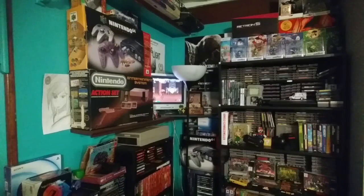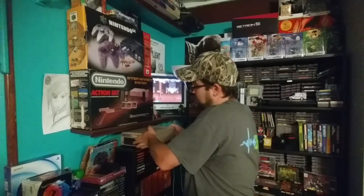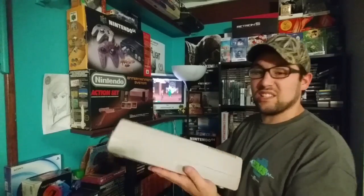With the Commodore 64 disk drive, which does work because I tested all those Commodore 64 games I picked up in a couple of earlier videos. I tested them all, they all worked. Look how big this sucker is. I mean, look at that. This is a disk drive for floppy disk, but works great.